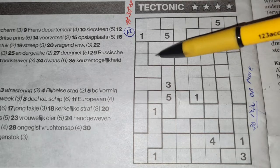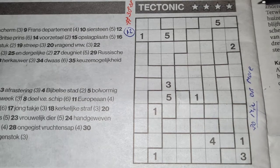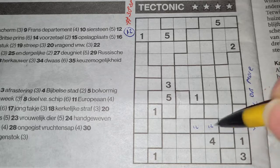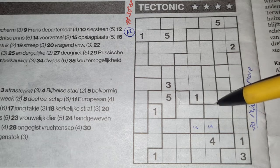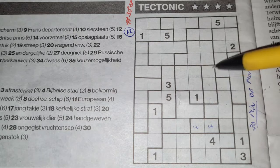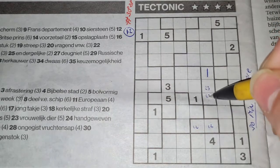Let me scan. Single boxes. For single boxes, I cannot see any single box. I see only a dual box. And the dual box contains the 1 and the 2. Well, I do not know in which order. Let me mark those 2 boxes. Dual box. More dual boxes here? No, triple boxes then. I see here triple box. It contains the 1, the 2, and the 3. These 2 boxes cannot be a 1. So 1 box left for the 1 should be there. So 2 boxes left for the numbers 2 and 3. 2 and 3, 2 and 3.